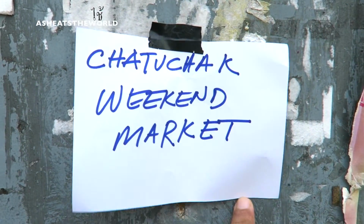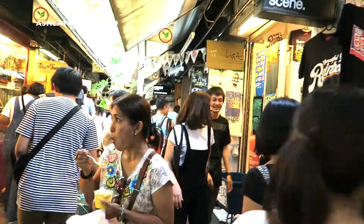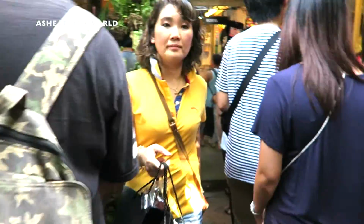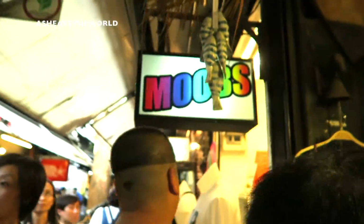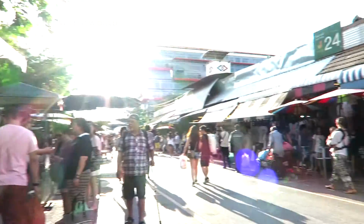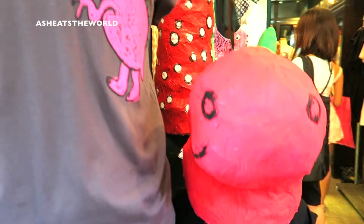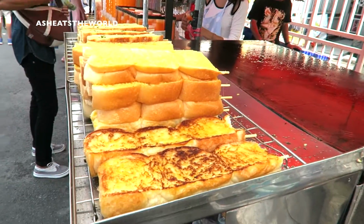It's Chatuchak weekend market. Chatuchak gets a bad rap for being super touristy. It can get hot and it can get crowded. But this time, I'm only going there for one thing, primarily coffee. And maybe to do some other random things that you'll see on this blog.